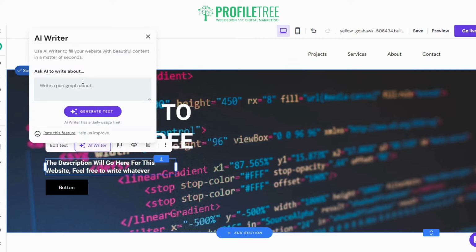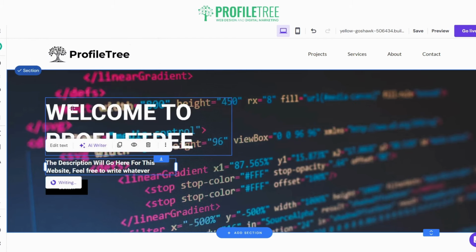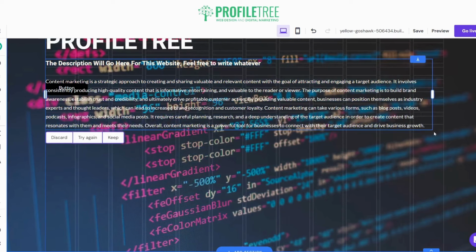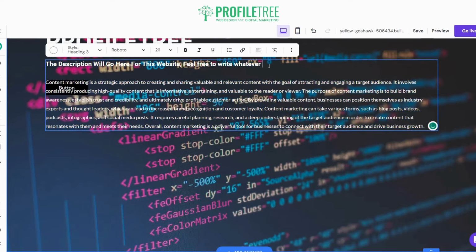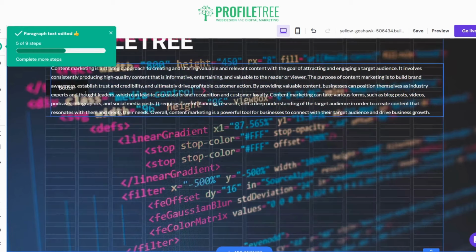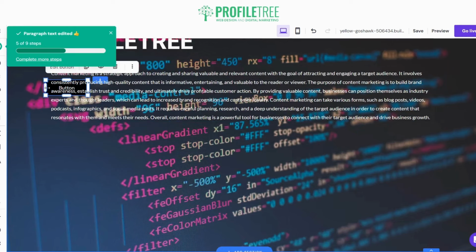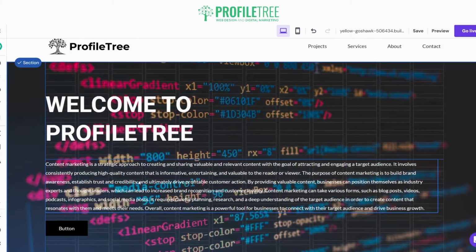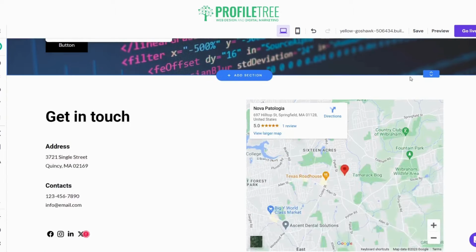Now, as well as this, we do have an AI writer. So ask AI to write about content marketing. So generate some text. That'll generate some text for you, so it'll work the same as how it would. And then this is where you could just bring that out a little bit. We'll delete this part. Bring that away. Bring this down. Bring that over there. Bring the section up.